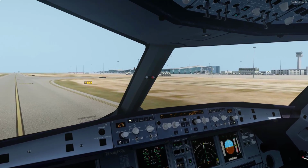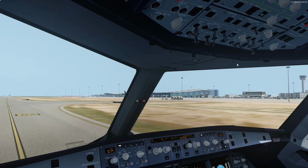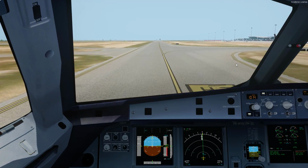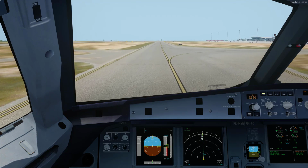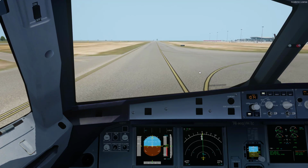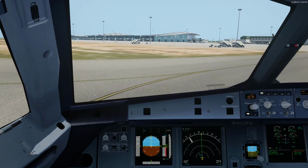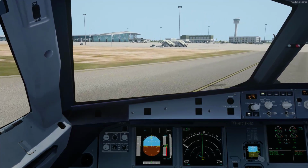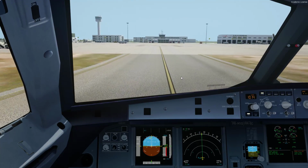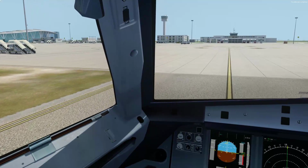The taxi light is off. Don't know why, but for some reason it's turned off. AP Blue can come on now. And yeah, lovely landing. What was the landing rate there? 145 feet per minute. Nice and smooth that was. There's a very quick recovery there near the end. I pulled a bit too much G forces on that, pulling back on the stick there towards the end. But hey ho.